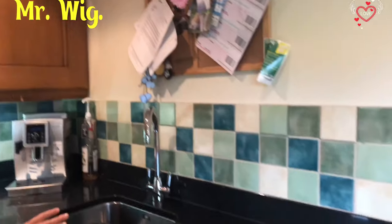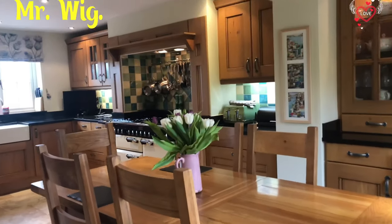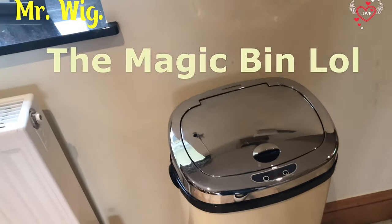This is a good kitchen, believe me. You'll have to see it. Washing machine and a washer dryer. Separate sink, obviously, but almost like a prep kitchen as well. Back door, obviously, straight out.